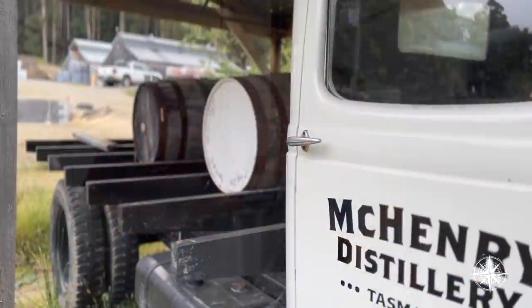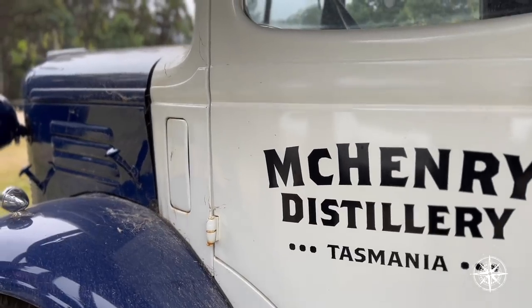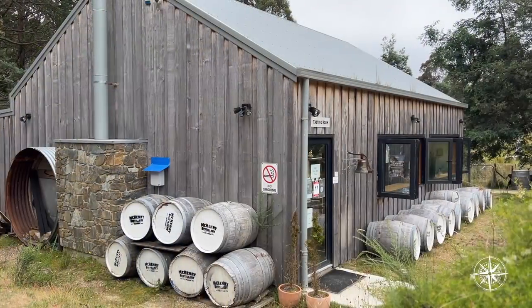That the Tasman Peninsula is making quite a name for itself is in gin distilling. And there are quite a few to choose from. We were tipped off by the locals to check out a family owned and operated gin distillery called McHenry's. Yes, and we really loved their family story after reading online about them.